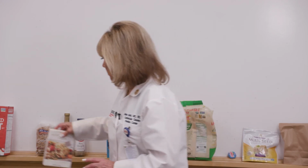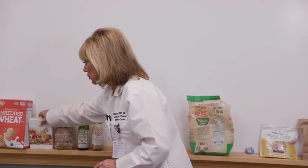You also can use as a substitute for pasta the spiralized noodles. I love the zucchini noodles, and I use those to make great pasta. I also use the summer squash noodles to make a sort of like a mac and cheese.